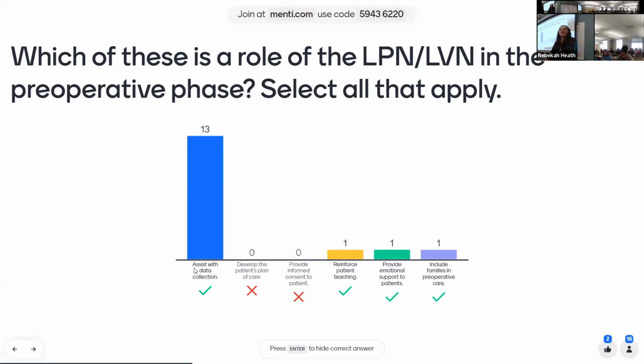Okay, so yes, assist with data collection or assessment, right? Develop their plan of care. No, not really. That's going to be probably more of the RN's job. Provide informed consent to the patient. Who gives informed consent? The surgeon. The surgeon, yeah. We're going to reinforce patient teaching, provide emotional support, and include families in the preoperative care.